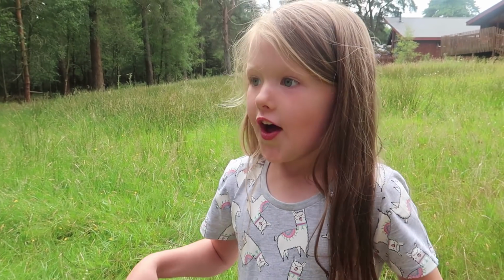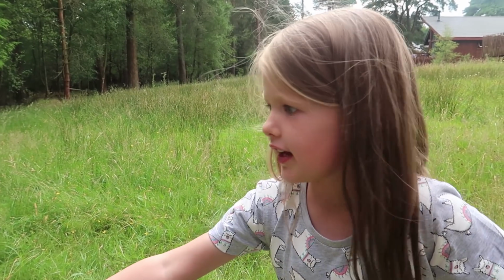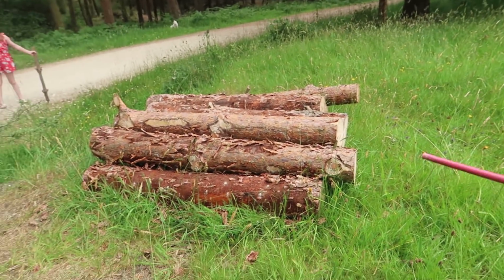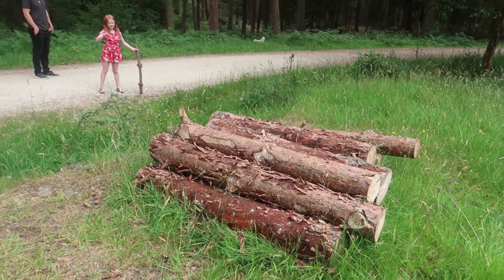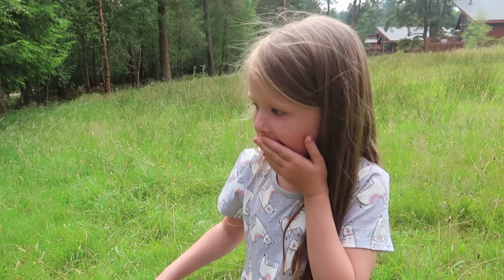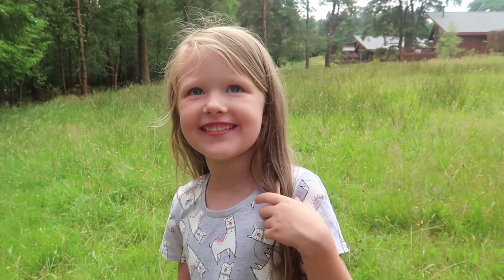You are deliciously adorable, Isla. Guys, I've just found these from the Gruffalo, and these are the logs that the snake hid in. Oh my goodness, she's just found the logs that the snake was hiding in, from the Gruffalo. The Gruffalo could be around here. Maybe we should go on a Gruffalo hunt. Yeah! Let's go for a Gruffalo hunt!